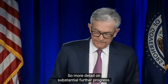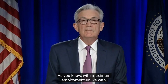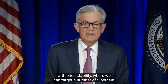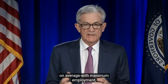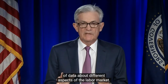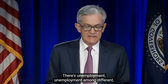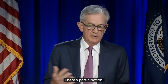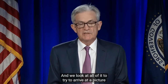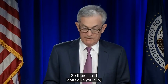Great, thank you. So, more detail on substantial further progress. Let's talk about the maximum employment part of that. As you know, with maximum employment, unlike with price stability, where we can target a number, 2% on average, with maximum employment there isn't a single number that we can target. We monitor a broad range of data about different aspects of the labor market. There's unemployment among different age groups and such. There's participation, there's wages, there's all kinds of flow data, and we look at all of it to try to arrive at a picture of what is maximum employment.